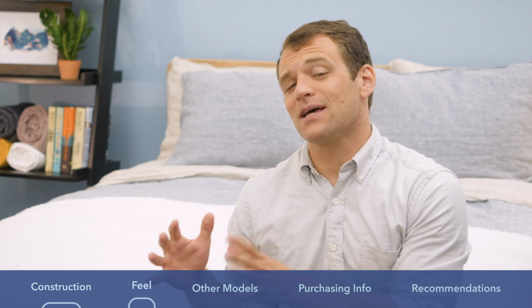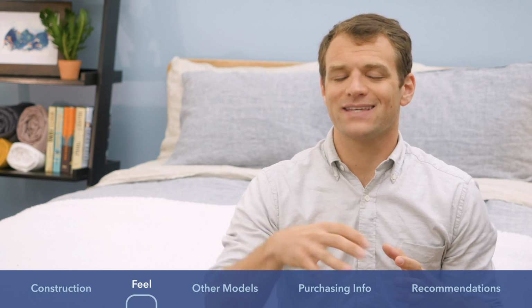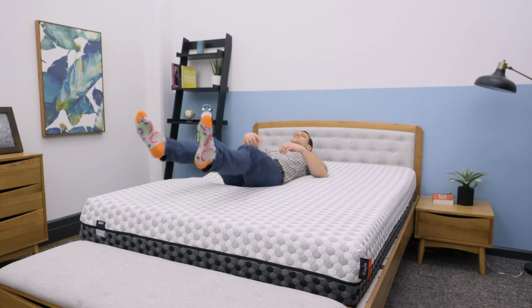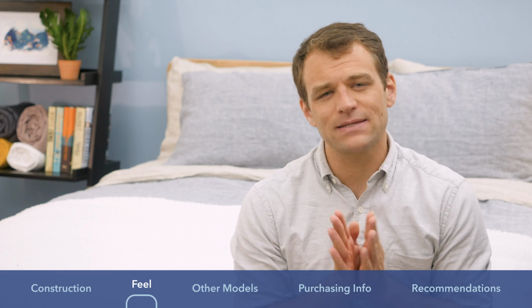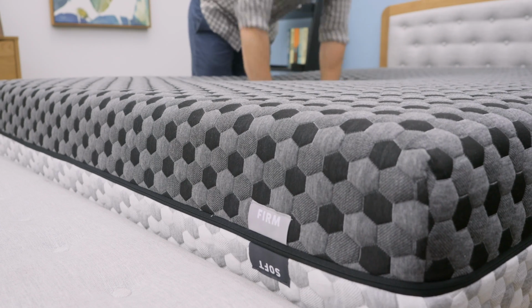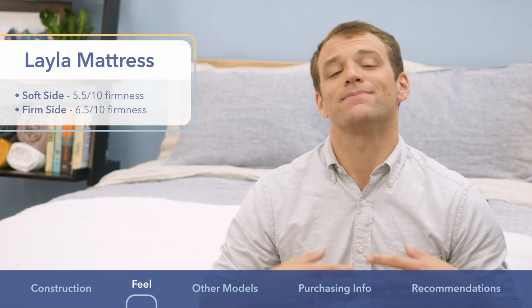So now that we've seen what makes up these beds, I want to talk about what they actually feel like. I'm going to start with the Layla, which again is a flippable mattress. So the soft side of the mattress, in my opinion, is going to come in at a 5.5 out of 10 on the firmness scale. That's a bit below a medium firmness, while the firmer side is going to come in at a 6.5 out of 10. I generally think of that 6.5 out of 10 as a medium firmness, that nice mix of support and pressure relief.